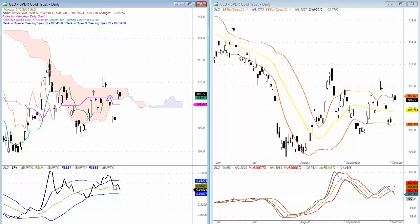In terms of relative strength, underperforming the overall market just, but no strong underperformance. But if we look on the right hand side, the momentum of the relative strength is trending down very strongly, moving towards the 100% level, decelerating and suggesting that we could begin to see some underperformance in the gold sector versus the overall equities market.